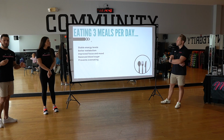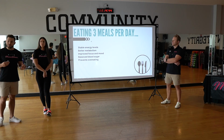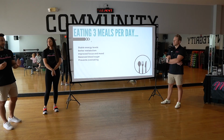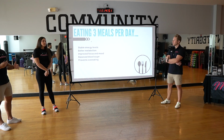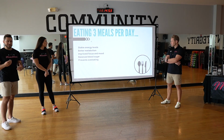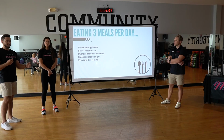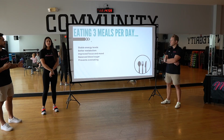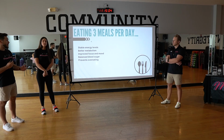So eating 3 square meals a day is going to have all of these benefits. For the first one, it's going to be stable energy levels. Like I said, if you're waiting towards the end of the day to eat most of your calories, in the morning you're probably going to feel a little bit jittery. You might feel a little bit sluggish because you don't have that energy getting right into your system. That's going to be a good breakfast that has a little bit of fiber, protein, carbs, and fats. It's going to be a balanced breakfast. That's going to provide you stable energy throughout the day.